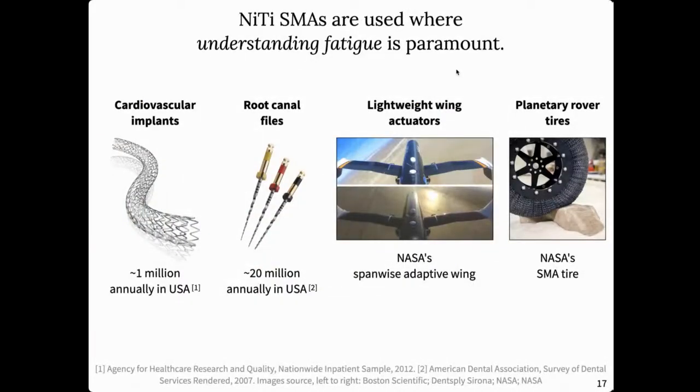So we use shape memory alloys for some niche applications. They're not used all over the place, but here are the main applications. The big one is cardiovascular implants. So stents, heart valve cages, catheters, guide wires. These are often made of shape memory alloy, nickel titanium. And nickel titanium is the key alloy here. There's millions of these procedures every year for these cardiovascular implants. Also, they're used in root canal files. So if you've had a root canal procedure, likely that was a shape memory alloy that was used for the drill. And then NASA uses shape memory alloys for certain applications.